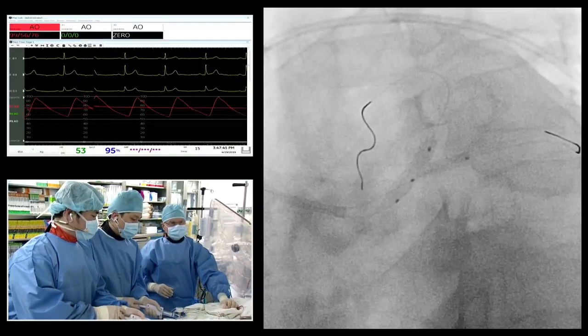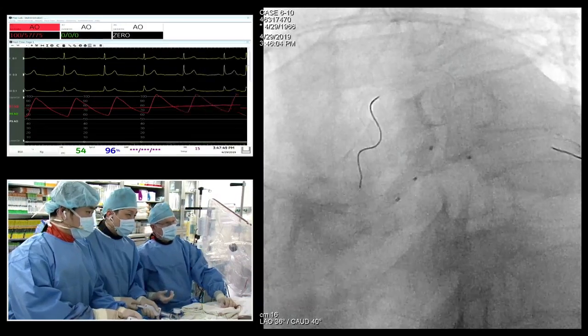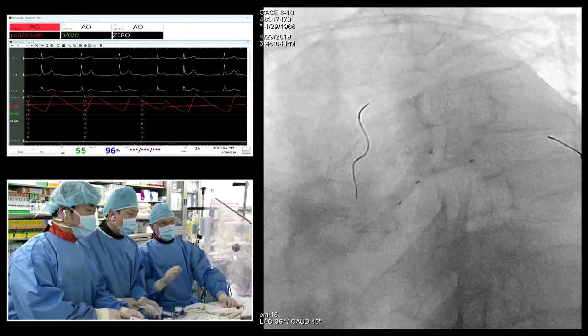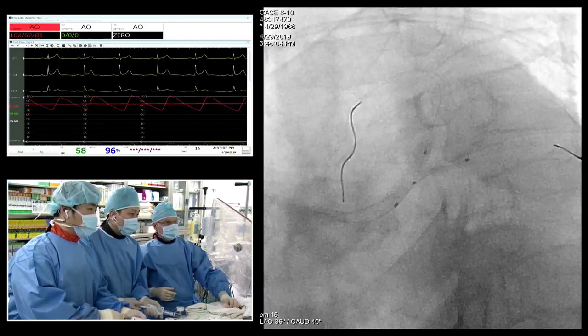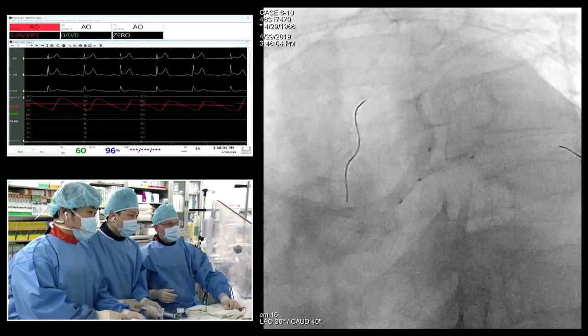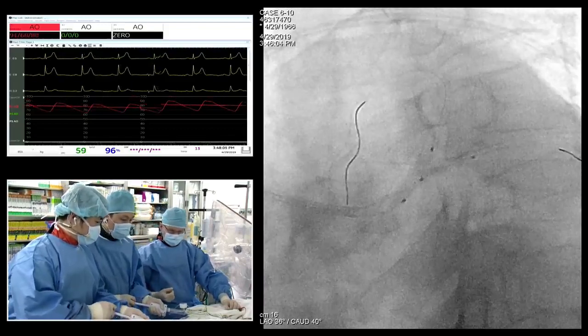Stay up. Yep. You see how much they tolerate this left main. When the blood pressure starts going down, we deflate. Okay. So deflate both.